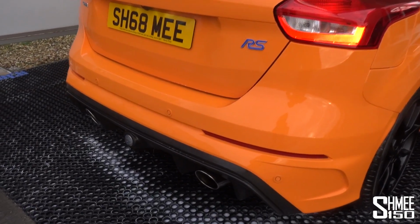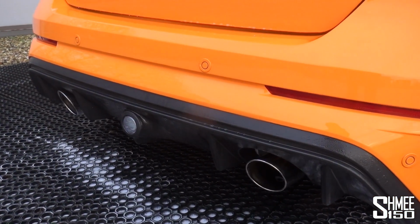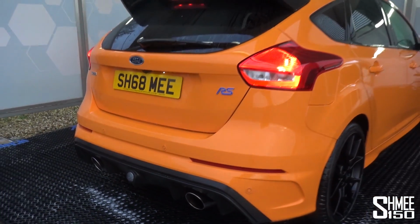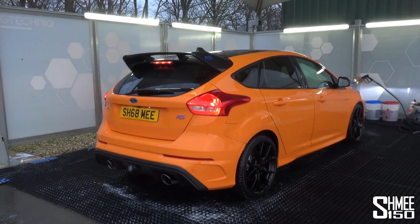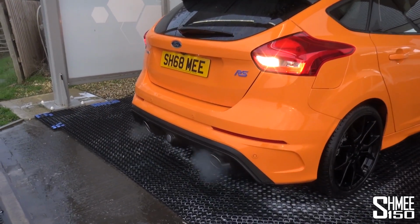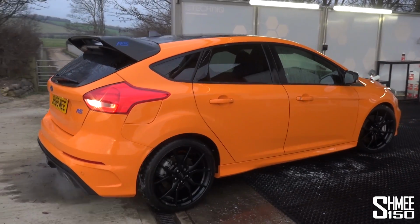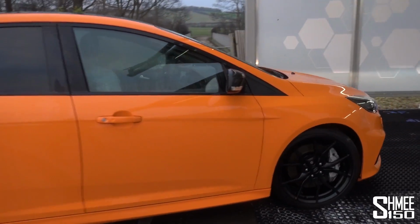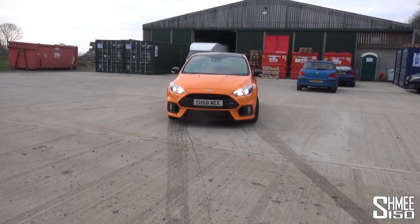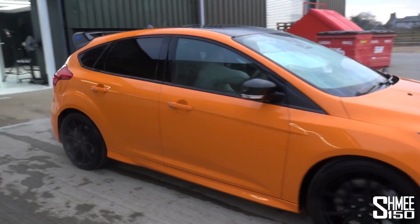Let's take a listen to the RS starting up. The stock factory exhaust system still on this car, which is probably how it's going to stay, but it still sounds good. 2.3 litre EcoBoost into life. You can see how cold it is from the exhaust. And the melody again from the intake at the front. Even still, you get a nice whistle from the turbos.